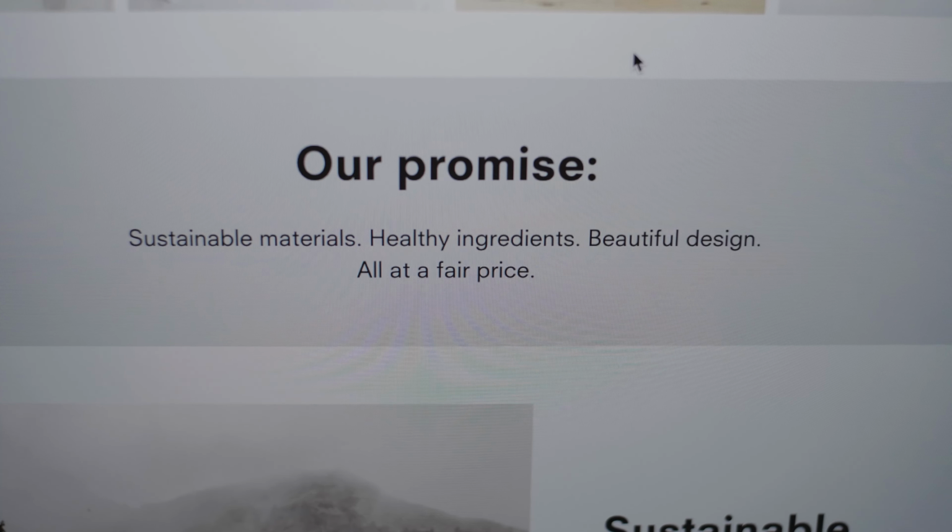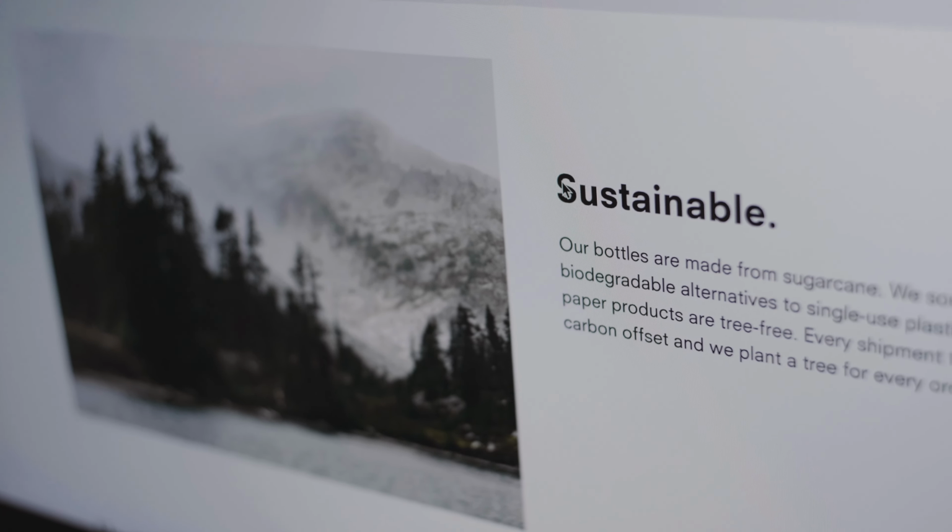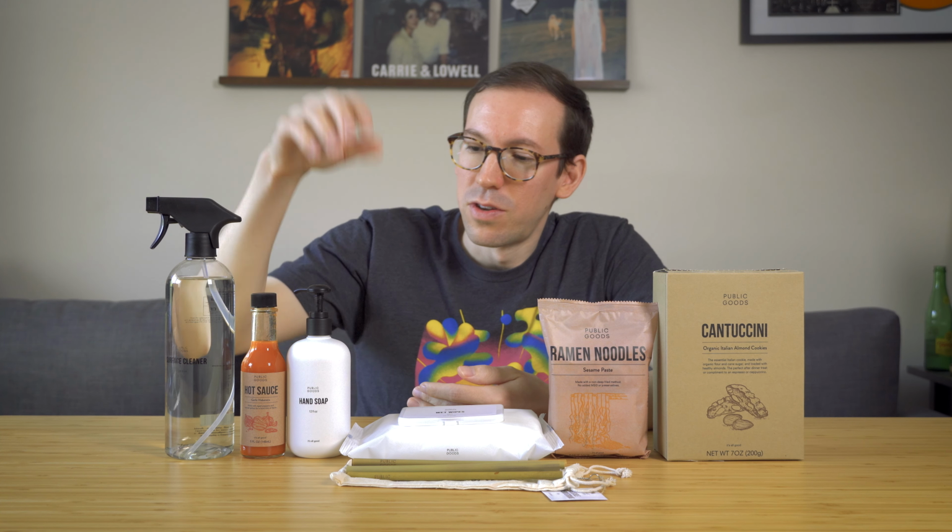So what is Public Goods as a brand? They're really founded on sustainability. For example, they offset all of the carbon of their shipping. For every order that you place, they plant a tree. They work with a few other nonprofit organizations. For example, expired food gets donated. When it comes to packaging, instead of petroleum-based plastic, they try to use sugarcane whenever possible. So they're really thinking through how do we make shopping for the things that you need every day a little bit more sustainable. So I definitely appreciate that fact about the brand.